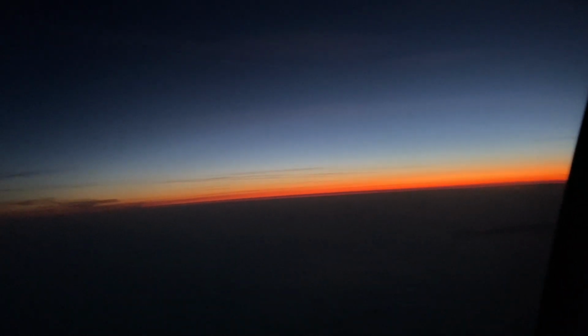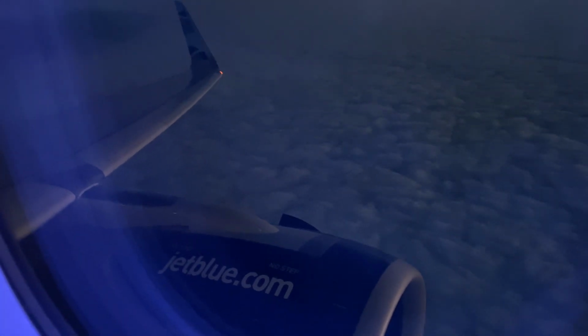Landing at stand 218 Lima, 218 Lima. 30 minutes to go. Thank you for flying JetBlue on our first flight from Boston to London Heathrow, and welcome to London.